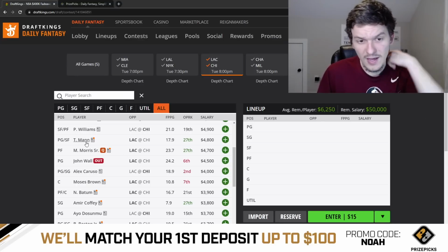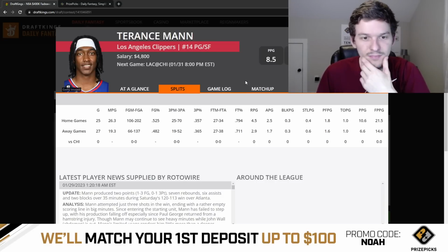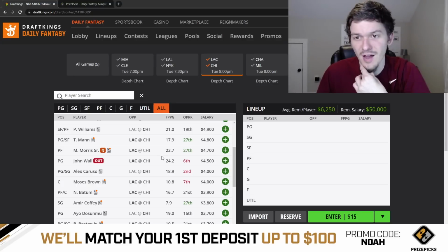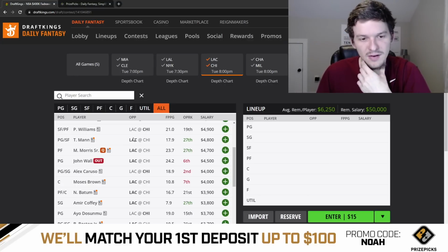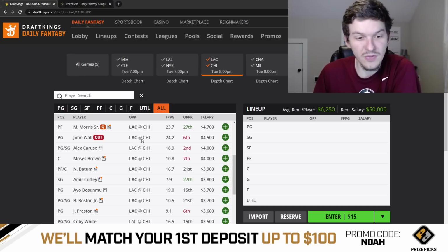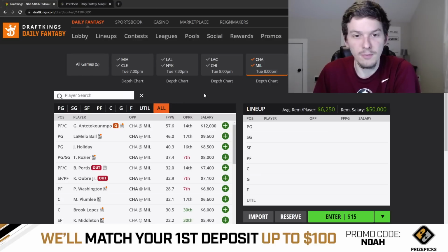Terrence Mann's been starting lately, but he's not really been doing much on a per-minute basis. He's not really been that productive. I'm not super interested in him. There's just not much to like in this one. This slate in general, man, is kind of a gross slate, I'll be honest. But that's probably it for this game. I think we talked about everything here. So let's move on to the next game, the Hornets and the Bucks.